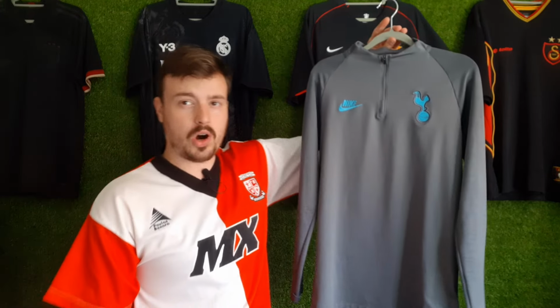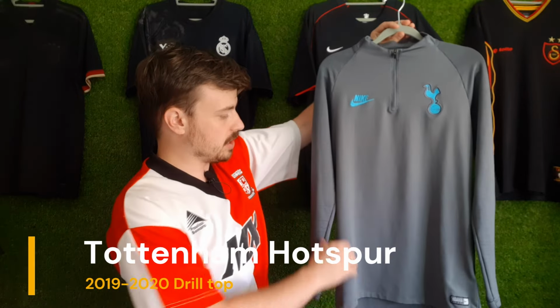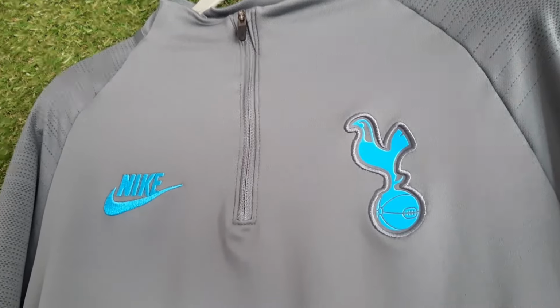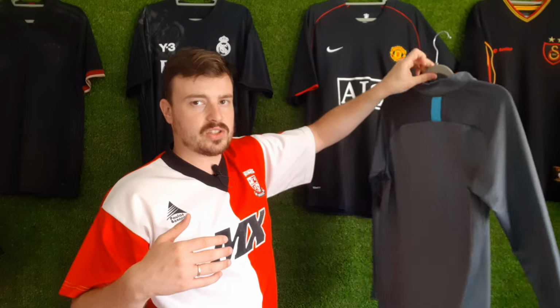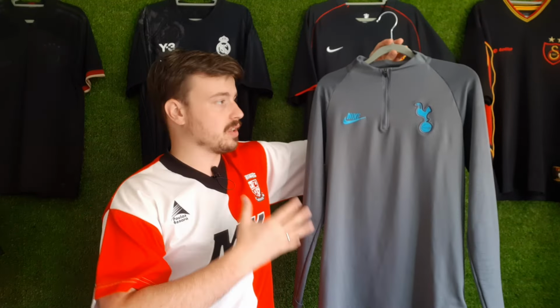Now moving on to the next item, and it is this Tottenham Hotspur drill top from the 2019-2020 season. It's an old grey top with a quarter zip, as you guys could see, and then a light blue Nike logo and a light blue Tottenham Hotspur badge. Yeah, pretty cool item. I'm not really into training jackets, tracksuits, drill tops, stuff like that, whether it's for collecting them or knowing their value.